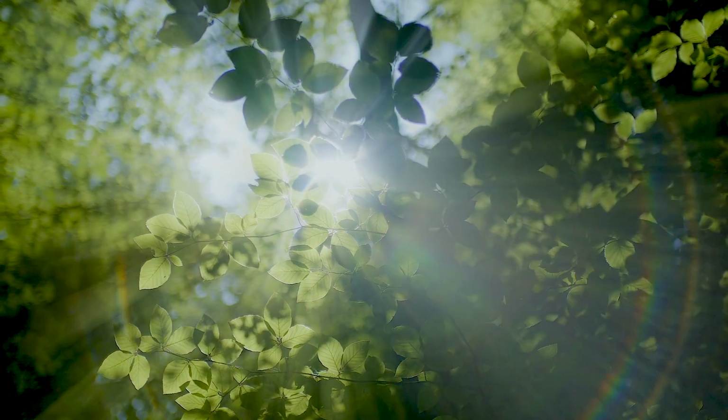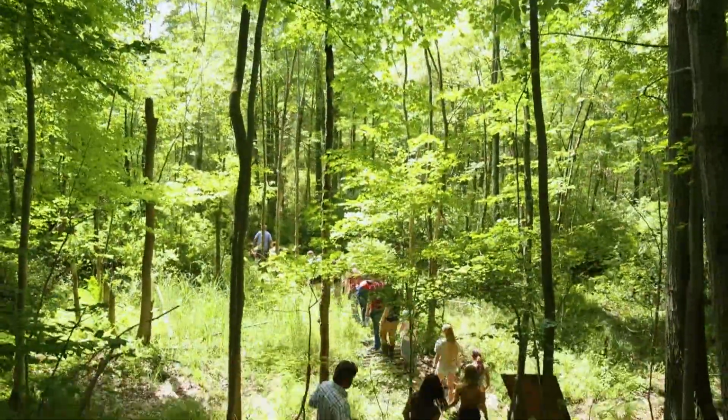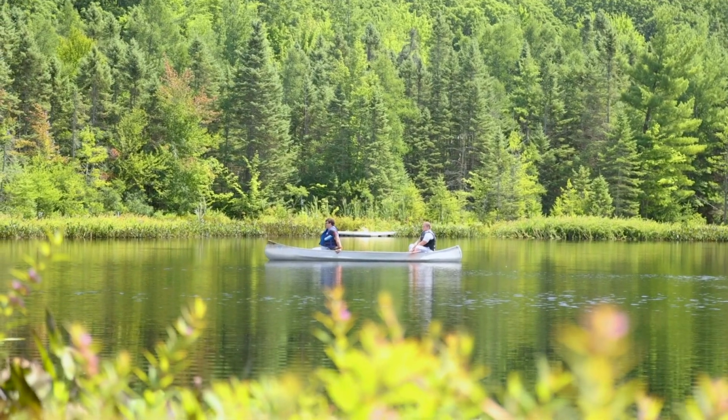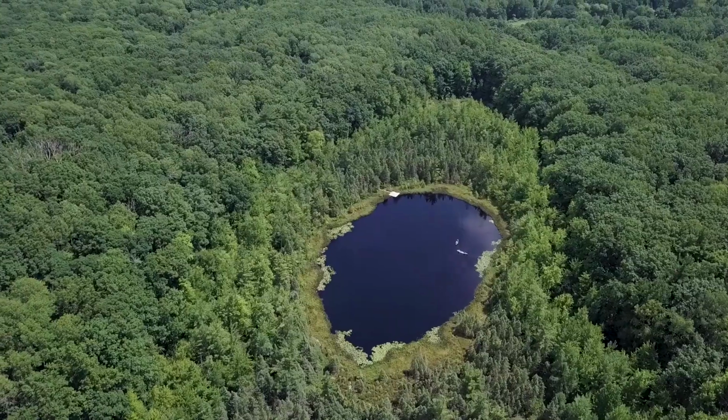The bog is a really special place. It's a place where we teach classes, where students come out and do research. It is a very rare type of habitat that you don't find in many places. It's also unique because it's a place of transition. So we're sitting in a transitional zone between the northern coniferous forests and the southern deciduous forests in Michigan.